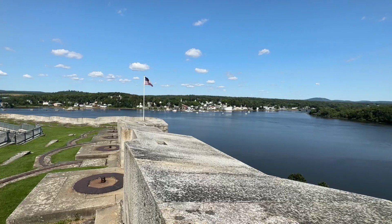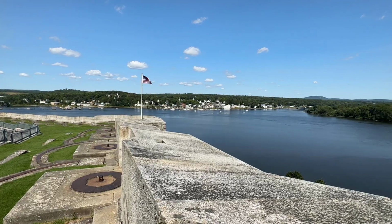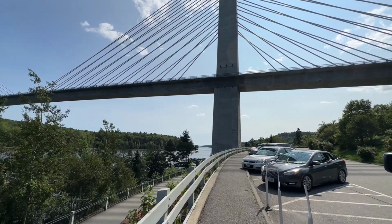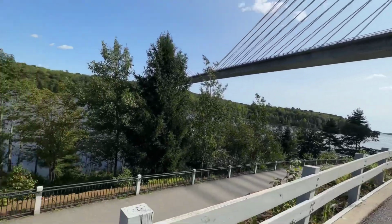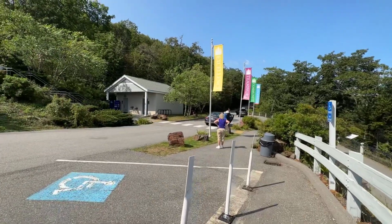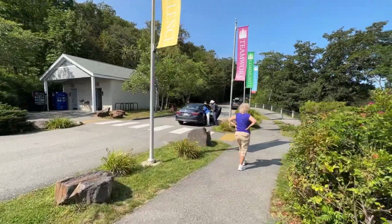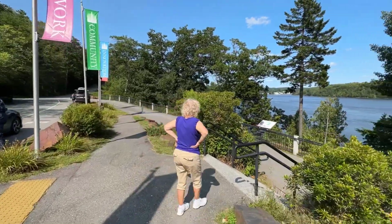Let's head over to the Penobscot Narrows Bridge Observation Tower. So there's plenty of parking down here. It's basically at the foot of the tower. That's the tower we're going up. And they even have restrooms down here. We passed a large picnic area between the fort and the observation tower. So that is part of this complex.